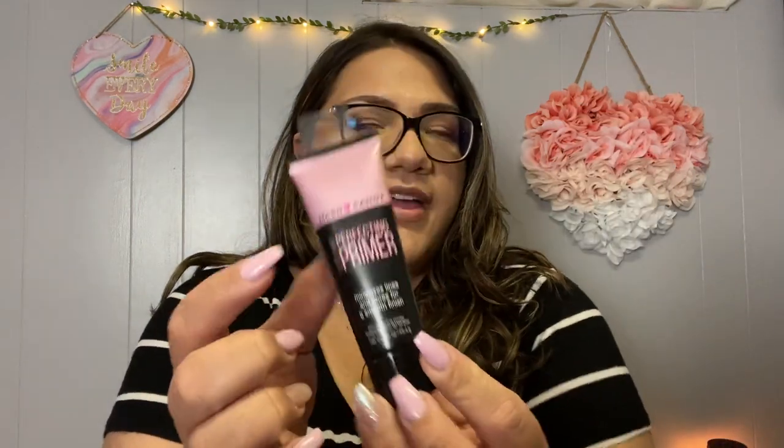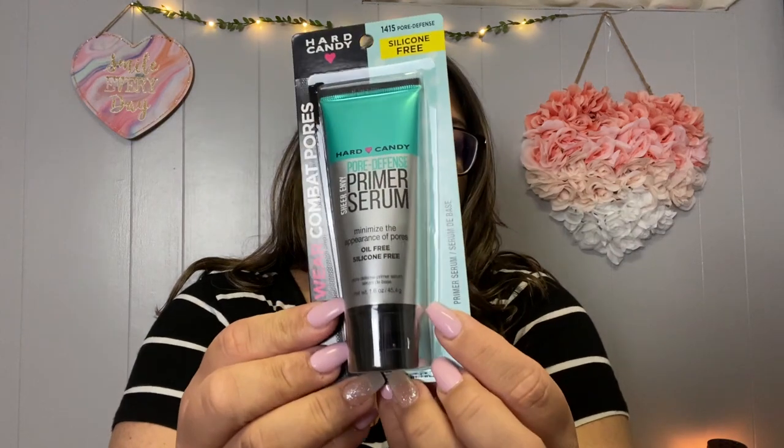And then the last bit of stuff from Hard Candy are these primers. I got the Sheer Envy Perfecting Primer. I believe I have this one in a smaller trial size tube, but I got this full size one here, as well as the Sheer Envy Pore Defense Primer Serum. I have a ton of primers from Hard Candy already, but every time I see a new one, I like to pick it up just so I can try it out and see how it works.